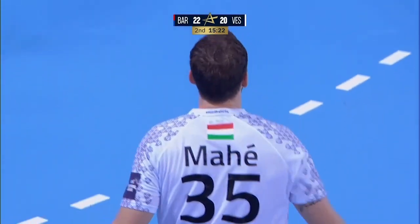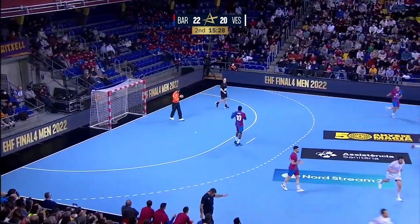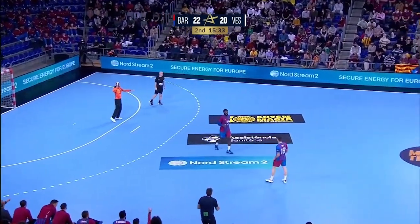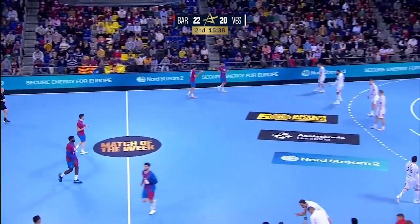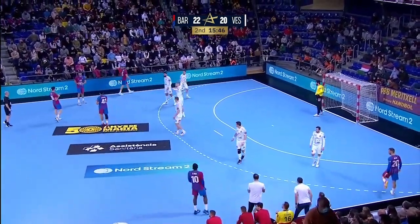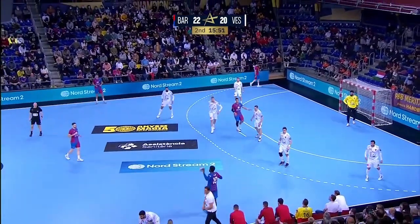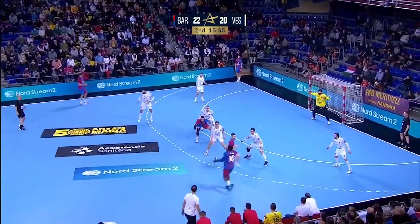Hand is up for passive play. Yes, that comes Margaret, who's a second line player, trying to create some space, but there's no space there. The ball trickles off the defender's arm or back or whatever hit it. It's in the hands of Perez de Vargas. I think Barca would be quite happy to have ridden out that stormy patch for a couple of minutes there, where it seemed Veszprém were riding high. That momentum has died just a little bit.